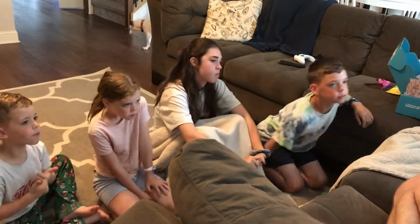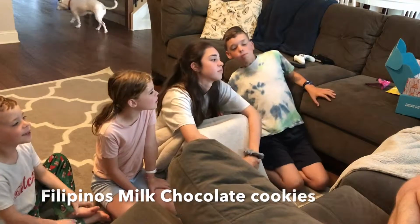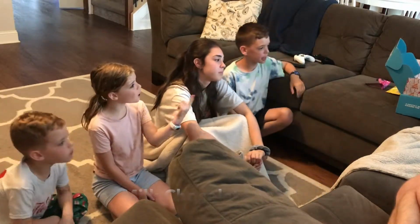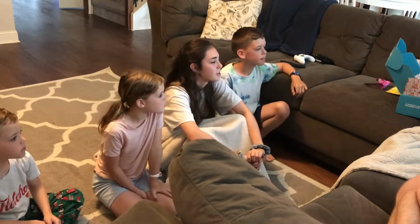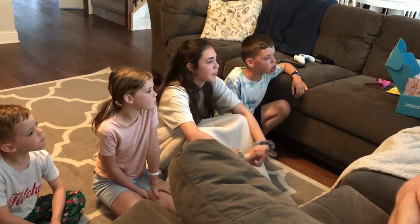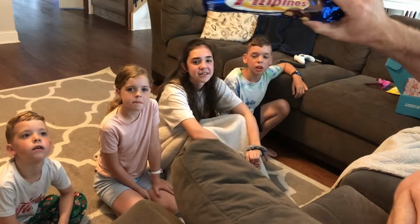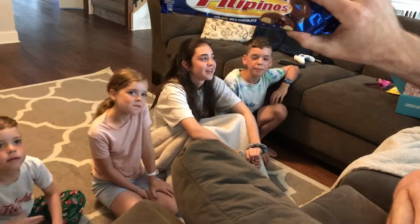Filipinos milk chocolate. Crunchy ring-shaped chocolate biscuits dipped in milk chocolate. That's a lot. I know y'all can't see it on camera, but it's a huge pack. Here, let's see if we can show it. You're going to be ready if you like it. Big old pack.